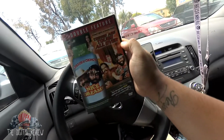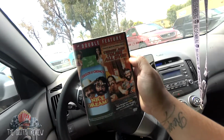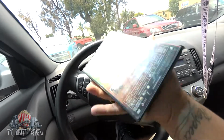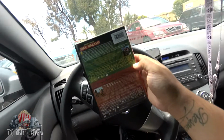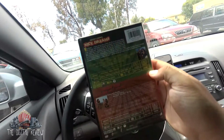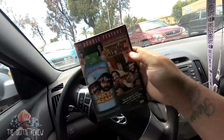Now, another couple films that I haven't seen in about 20 years. It's Cheech and Chong's Nice Dreams and Cheech and Chong's Things Are Tough All Over. It's a double feature. I don't remember too much about these films right here. I know it's after the whole Up in Smoke success that they had in the 70s and 80s. Nice Dreams is from 1981, and Things Are Tough All Over is from 1982. So they were coming out with movies back to back.